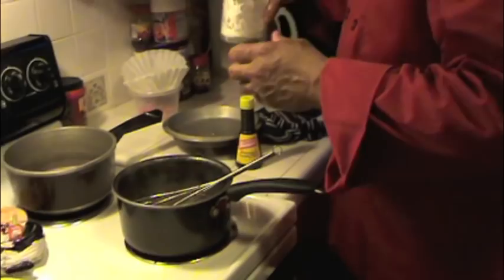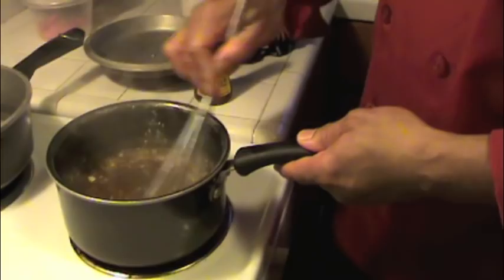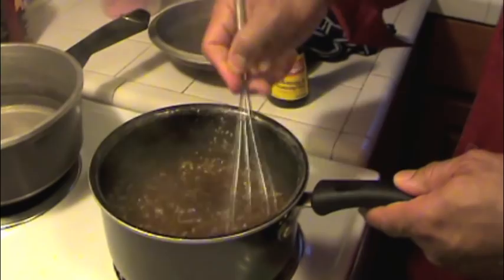I'm going to add some more because it's not as dark as I want, not as thick as I want it to be yet, so that should do it. So about how much flour is that you're using? That was about a good tablespoon or so. So in total, was that like 2 tablespoons? Total, we've got 2 tablespoons. 2 tablespoons of flour, 2 teaspoons of the kitchen bouquet, and the liquid that came off of the turkey necks and turkey wings.